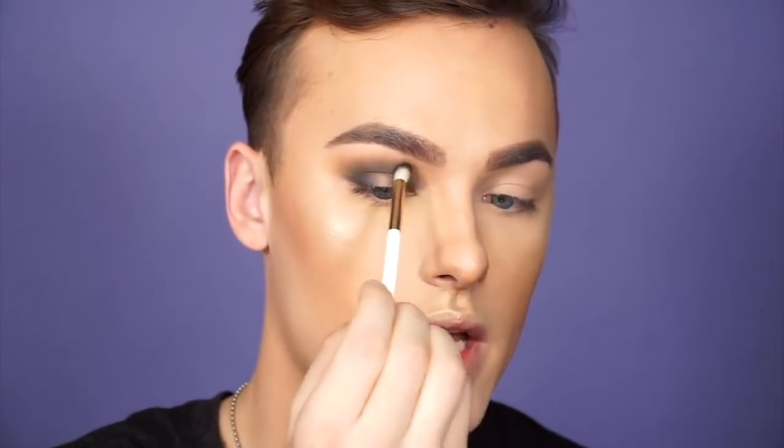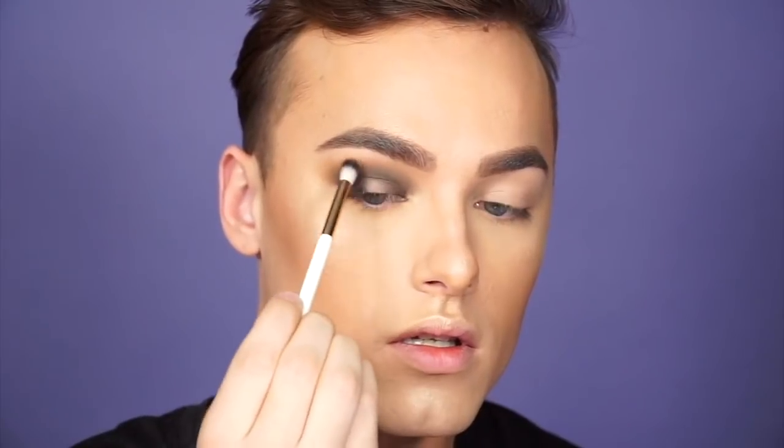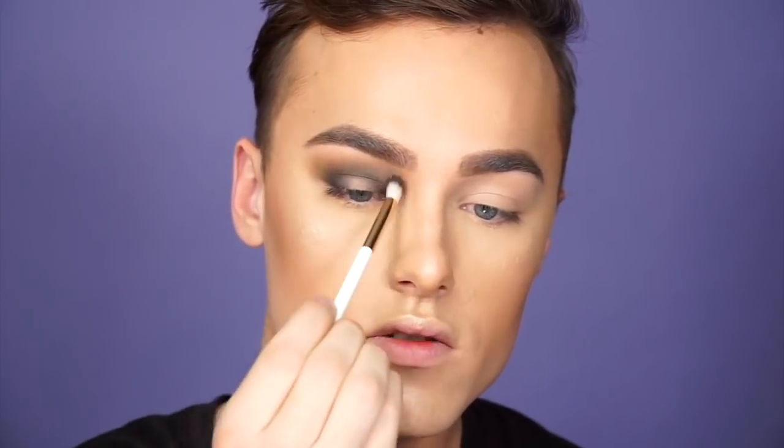And I'm going to grab that shade again that's in the crease, just a little bit of it on that blending brush, and I'm just going to blend those together, kind of diffuse that black a little bit. And boom, look at them just blend together. Easy smoky eye. You could also just leave it right here, fill the black in, or fill the middle with black, and you just have like an easy, simple smoky eye.